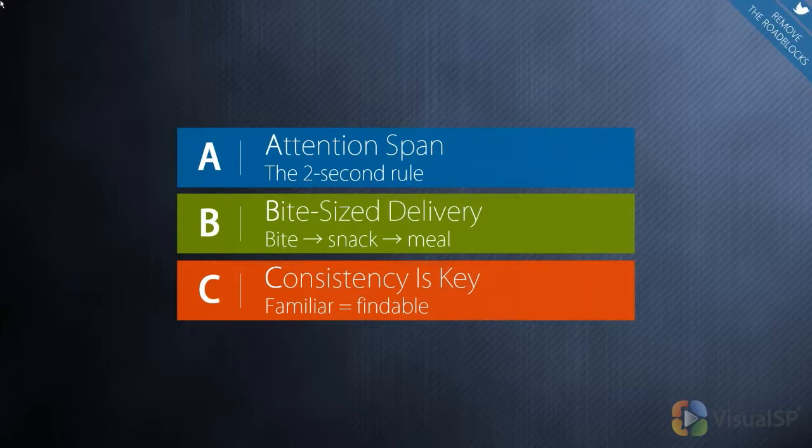And then the last one is just being consistent. I mean, you'd be amazed at how many organizations have every single department page looking different. Things are in the left corner, the right corner, the bottom, the footer, all over the place, right? And so consistency is key. Familiarity breeds findability, right? If it's familiar, we'll be able to find it easily, and it's consistent.